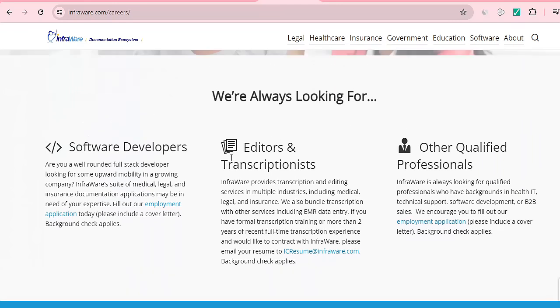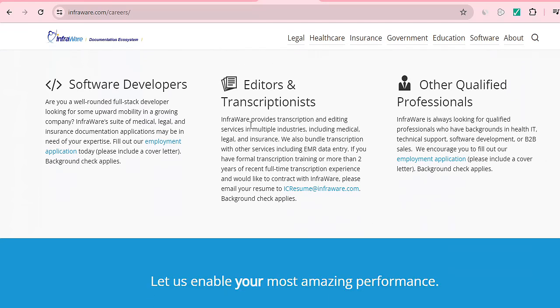They are always looking for these groups of jobs. So if you're a software developer, you can go ahead and click on employment application, right? Ensure that you provide your cover letter and background information. If you are an editor, remember editors are paid quite handsomely. So if you are an editor and transcriptionist, also you can see you need to send your resume to iicresume@infraware.com. Of course, they'll do some kind of background check, right?